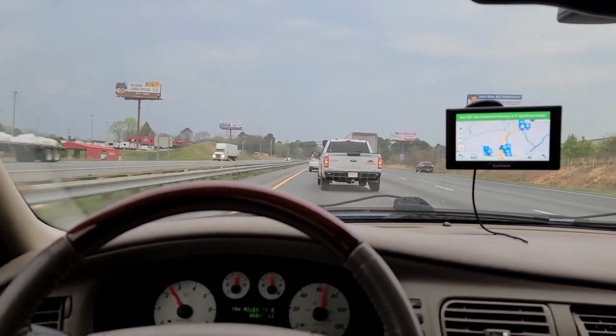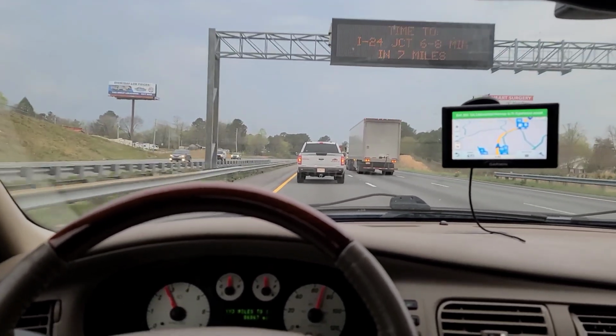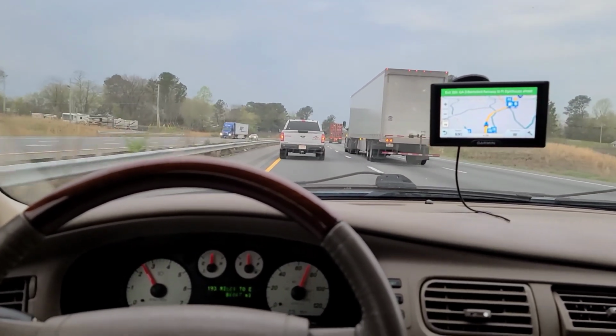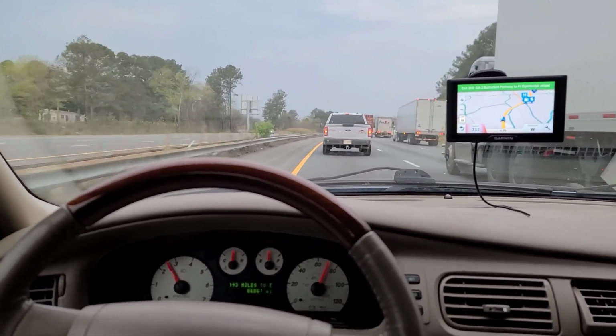We're rolling into Chattanooga here, and it looks like it's going to be a rainy day. Good grief. So I'm glad I got the Sable detailed and cleaned this weekend, just in time for the rain on Tuesday. Terrific.